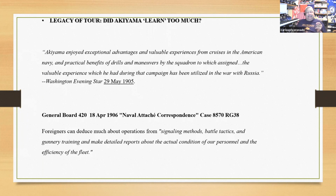Akiyama was not a static participant while he was here. And a year later, while Marble is his friend in Tokyo, we get this reporting. And it's not unique, however, to the US Navy. In about 1905, 1906, navies in Europe and around the world started to realize they needed to tighten up their security because too many people were observing what was going on. So did he learn too much? Did he learn enough? I say he learned what he needed to learn and ran with it, so to speak.